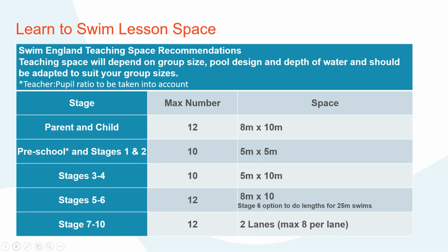And then for 7 to 10, you're looking at about 12 children over 2 lanes. Again, you could increase that number, so you had 8 per lane if you had, say, a level 2 teacher with an assistant teacher. You could increase from 12 to your 16 swimmers. So have a little think about your layouts.